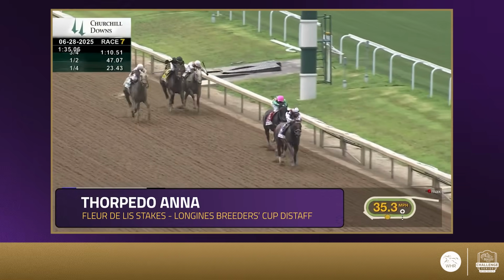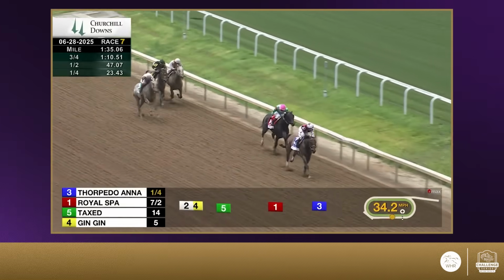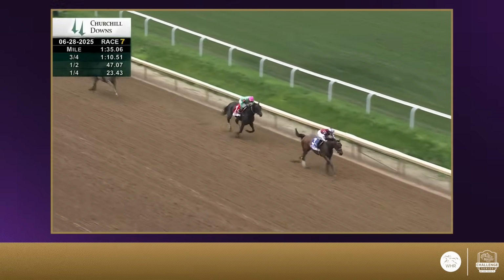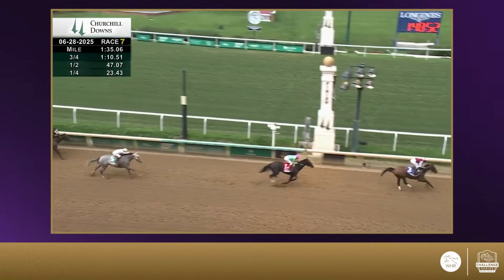A win and you're in for the Longines Breeders' Cup Distaff. The question will just be, where does she end up in the Breeders' Cup? Against the ladies or against the boys? Torpedo Anna, she's not done, not even close.